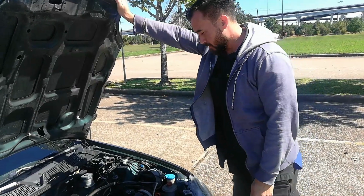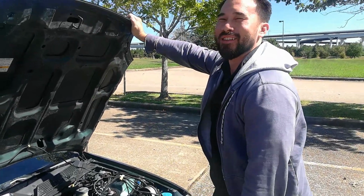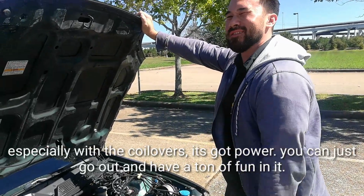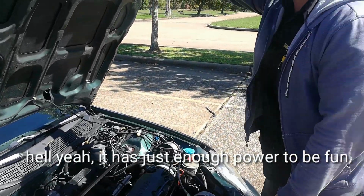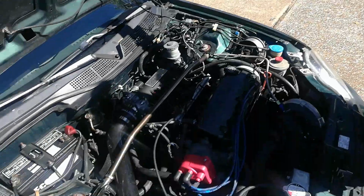Yeah, it runs good. I like it. It's fun, right? Yeah, it's real fun. Especially with the coilovers on it, and it's got power, you can just go out and have a ton of fun in it, you know? Hell yeah. It has just enough power to be fun. Yeah. But it needs more.